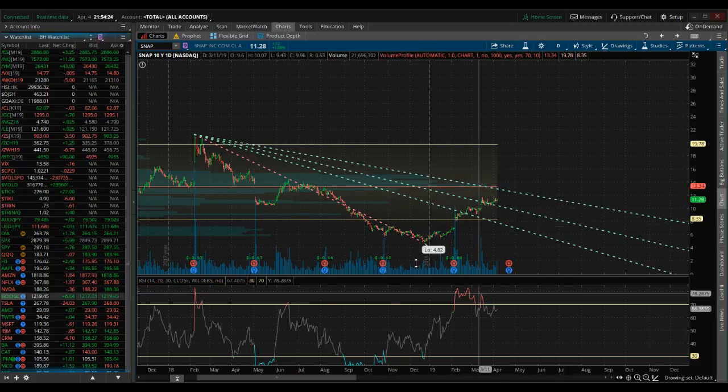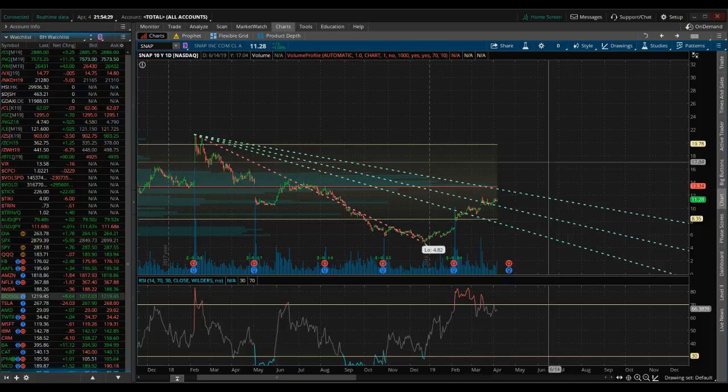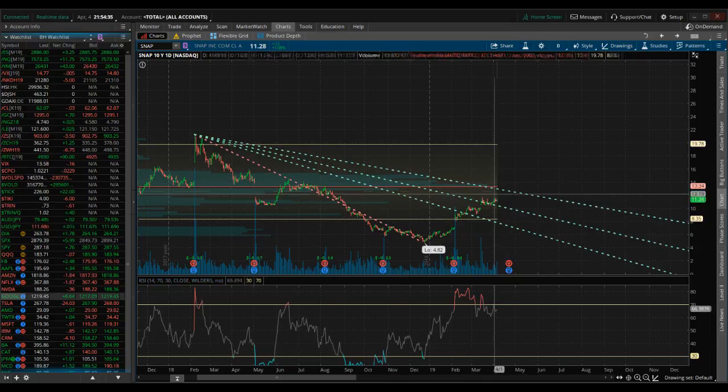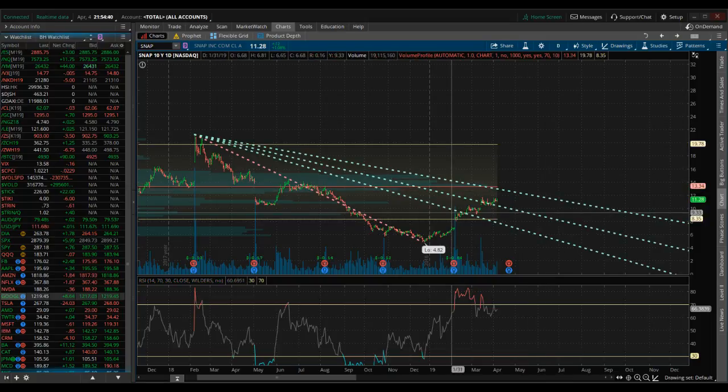Snap's a tough one to trade, right? Because intraday you're dealing with pennies by pennies and they're slow. But if you have a swing account and can take your eyes off of it, look for a potential cup and handle forming here. It might get up here to that volume level, hold for a little bit, and then eventually break to the upside. So that is possible. I think it's getting some positive news recently.